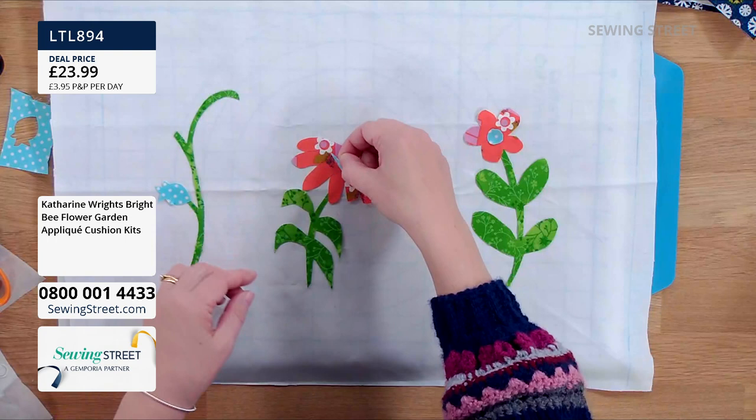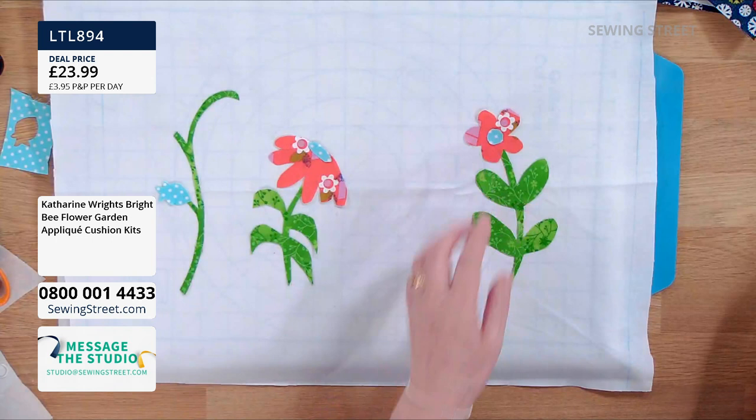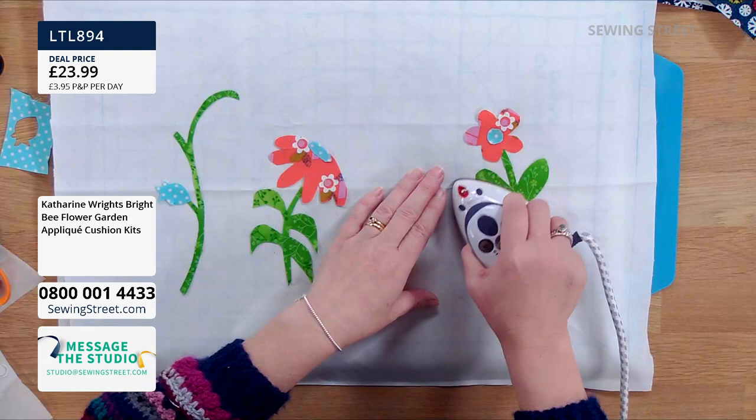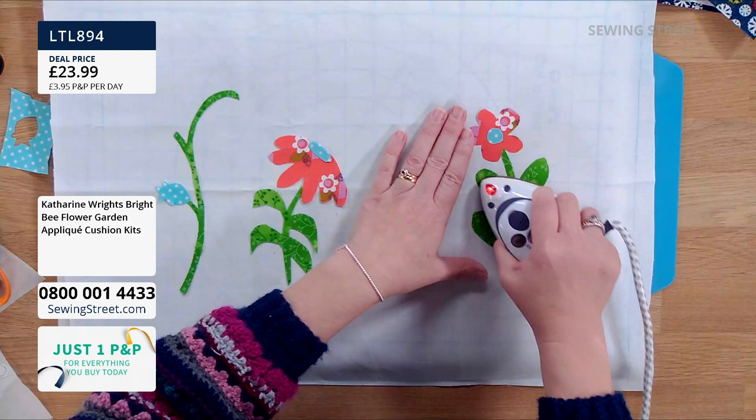Hang on, what have I got? That one's going that way a little bit. Okay. Half the stock of this one's gone already. When you're happy, I know I've got another one to put in there, but we'll carry on with showing you what to do. You want to just gently iron it all into place. Again, a few seconds over it so that it sticks it all down nicely, because you don't want it to peel up as you then start to sew.